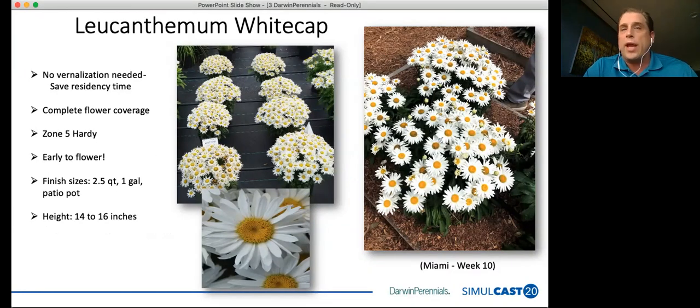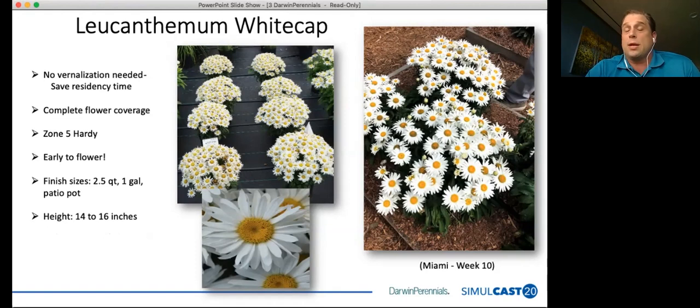Next up is a new Leucanthemum called Whitecap. And I'm really excited about this variety because, in perennial breeding, we've really come a long way, and there are things that we can do with perennial breeding that really give us some additional benefits to some of the varieties that have been on the market for a long time.